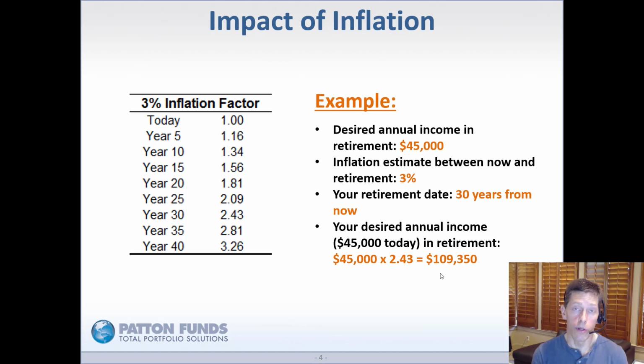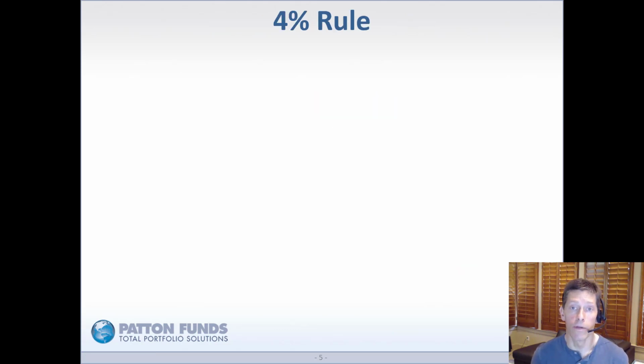So this helps you understand the impact of inflation. It is very, very significant, and we need to plan for that. So that's one thing to first understand about how much money you need to save to meet your needs. Inflation is a big factor in figuring that out.